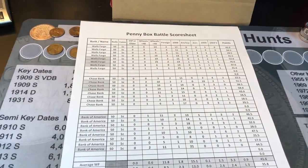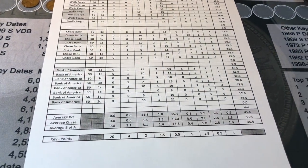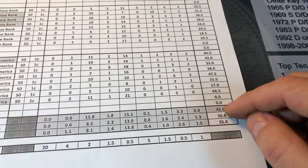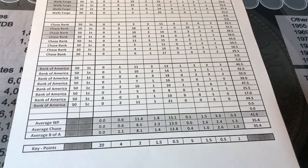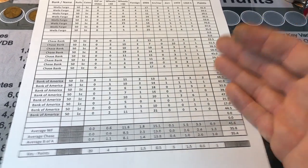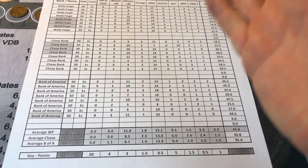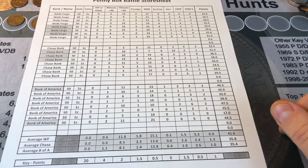We've now completed 8 rounds of the penny box bank battle. Wells Fargo's leading the way. That's a pretty comfortable lead for only 2 boxes to go. We'll have to see which bank can pull out the last 2 boxes and if someone can overtake Wells Fargo as the best bank box for pennies on this scoring sheet for the first complete round.